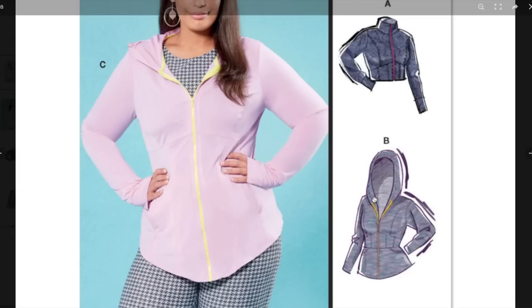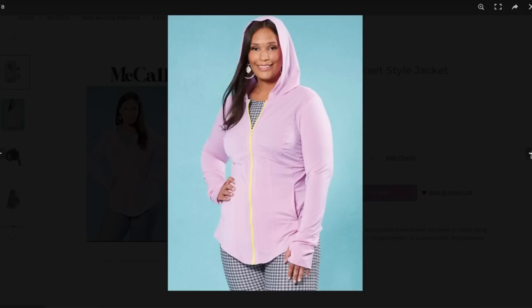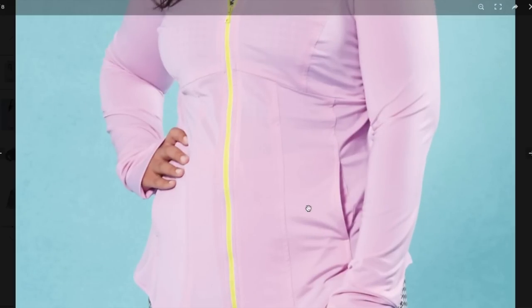There's a crop version and this version. I don't know how these two are different yet. We'll see. A little pocket here on the side. I wish that had a zipper in it. That would be easy to alter.